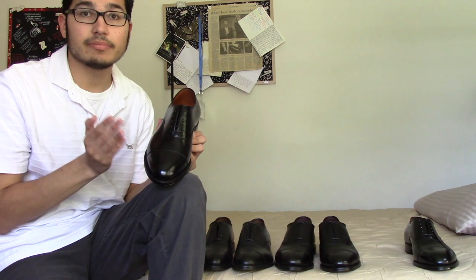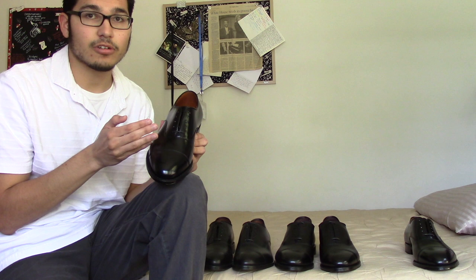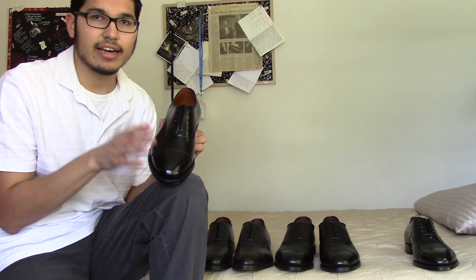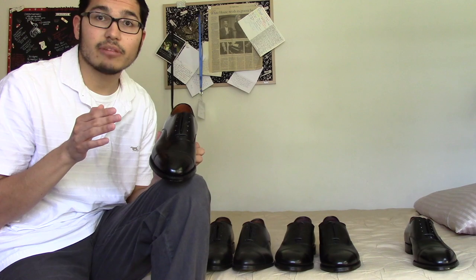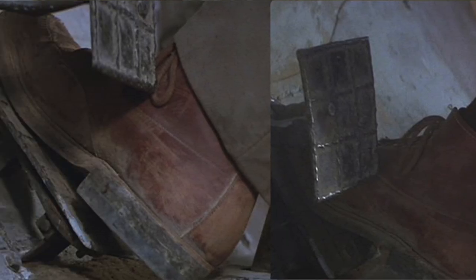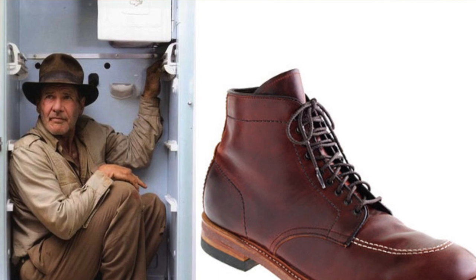Now, last but not least, I have the Alden Straight Tip Balmoral Oxford in their 907 variety, which of course is their black calf. Quick little thing about Alden before we talk about the shoe is that Alden is actually famous for their number 405 work boot, which is also famously dubbed the Indy boot, famous for their appearance in the Indiana Jones movies. And you can see those by the photos I'm sharing right now.